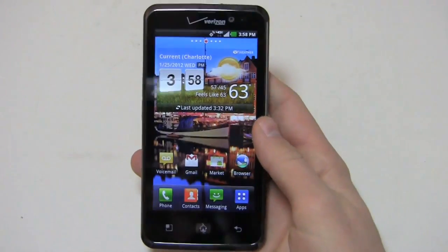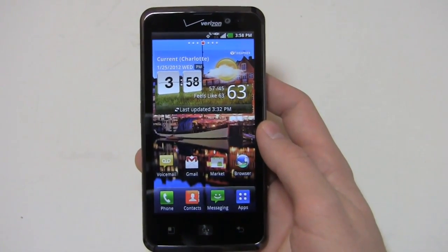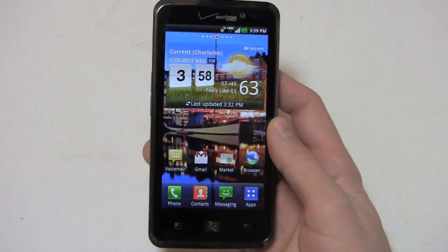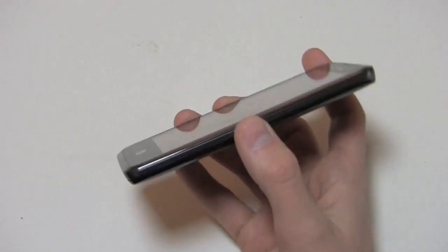Now, interestingly enough, this comes in at $200, and if you've been following Verizon news recently, the Droid Razr's been marked down to $199.99. It doesn't have an SD card or micro SD card, but still $199.99 to go along with the Spectrum and to prepare for the Droid Razr Max launch. But still, you know, it's a pretty decent device.